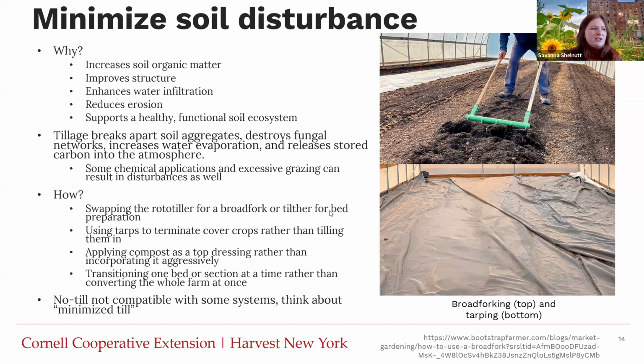And at the end of the day, we also need to acknowledge that no-till is not compatible with some systems, or some folks may not be able to put the labor in that's necessary for no-till, especially if you're somebody that deals with a lot of weeds and is not wanting to use chemical intervention. So think about how you can minimize your till. It's not all or nothing here.